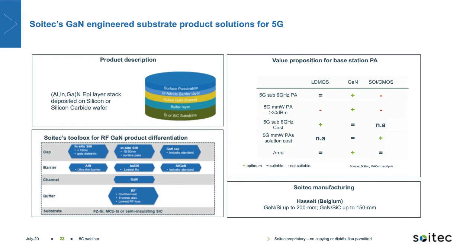We offer optimized structures for both sub-6 and millimeter wave applications, either on silicon carbide or silicon substrate. And then our customer can further decide to differentiate their product design by customizing the barrier and the cap layer for their specific application needs. We indeed offer a variety of barrier layers, like aluminum gallium nitride, which is the most industry standard, indium aluminum nitride for low sheet resistivity, or aluminum nitride for very thin barrier.